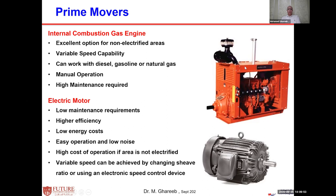For sure, this one is for areas where there is no electricity, no electric power, and so on. It can work as a diesel or gas engine, and you can change the speed through some governor. You can change your speed and so on.